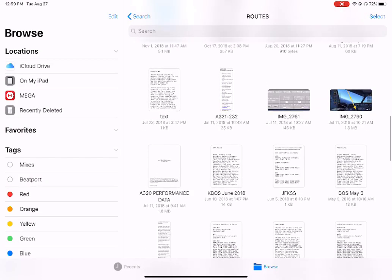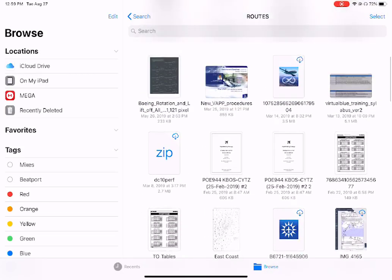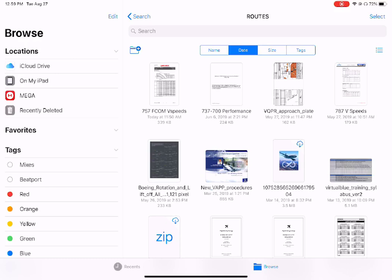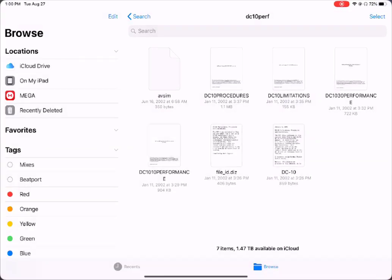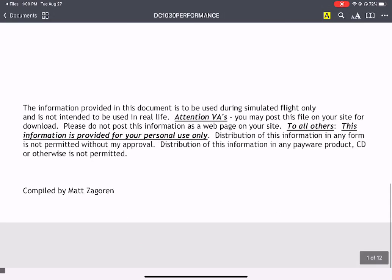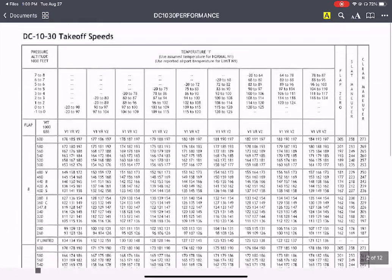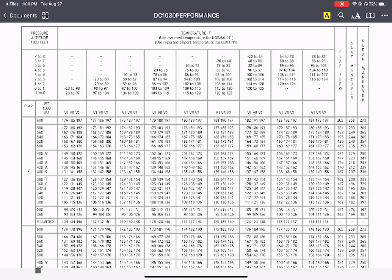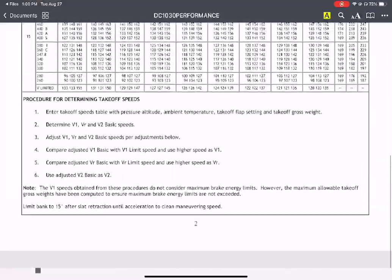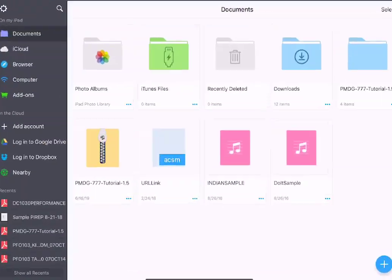Excuse me. So at any rate, I know I had MD11 or DC-10 speeds. Here we go. DC-1030 performance. Is it this way? Yeah. So there's the DC-1030 takeoff speeds. These work really well. And again, I would recommend flaps 35 for landing. I don't know why that opens in documents. I don't like how that does that.